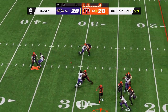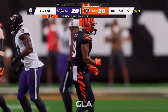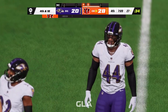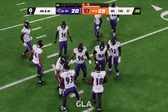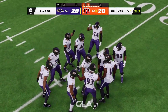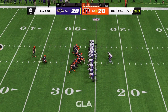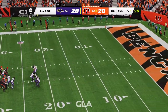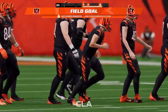Here's Burrow setting up to throw it. They'll set up the screen here to Mixon. And they take him down, losing yardage back at the 27. It'll be a loss of 4 yards on the play, and that's going to make it 4th down. To me, this is a case of if you're not getting the ball, you've got to do your job and block for the guy who is, because there really wasn't much there. And, boy, the defense took advantage with that loss. And the defense, they were just locked in there on 3rd.